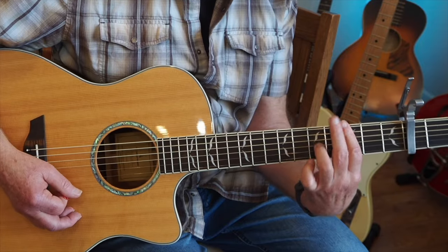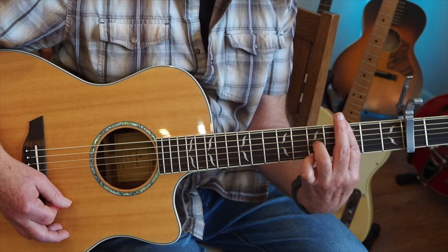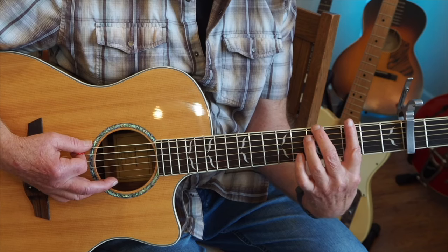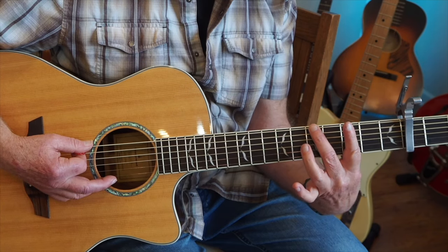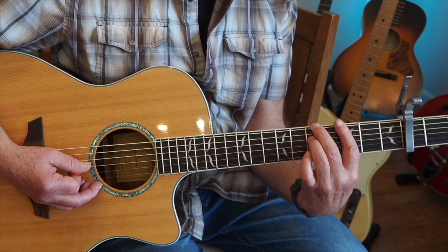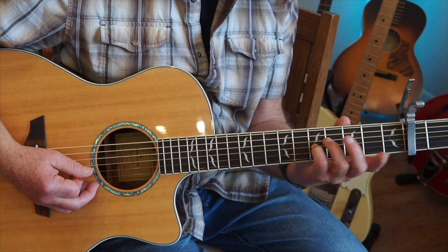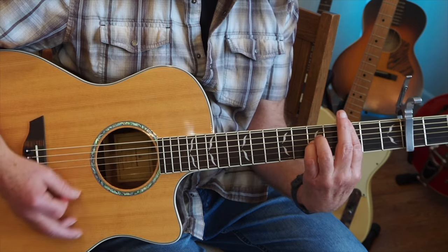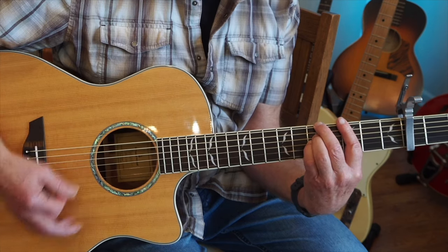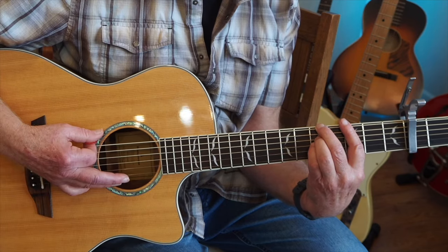All right, so now we're coming up. We're just moving this up one fret. Now this one is a little strange because we're fretting the low E string here with our middle finger. With our ring finger, we have the D string here. And with our little finger, we have the G string here. And you can strum all of the strings. It results in this suspended fourth chord.